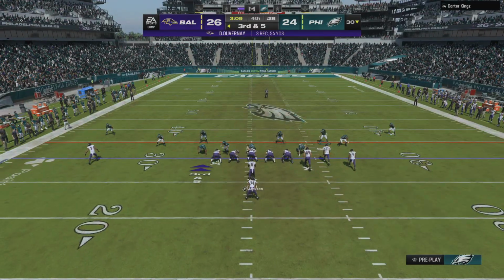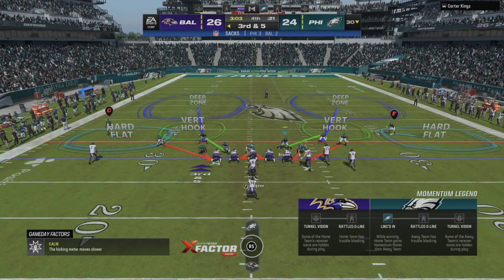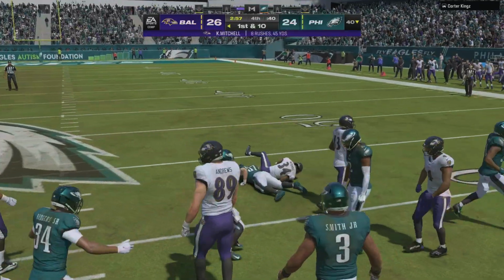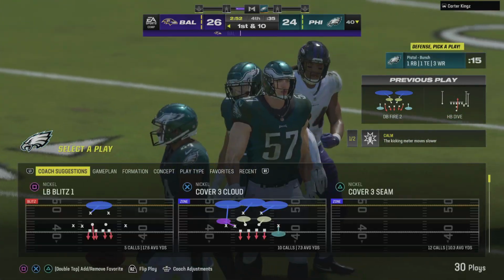Looking to speed things up here, going with some tempo. On third down, here's Mitchell. And down he goes, but he takes it up to the 40. 45 yards rushing now on 8 carries for him so far.